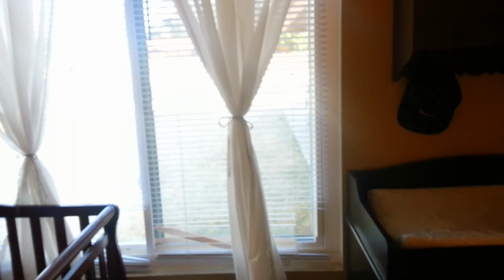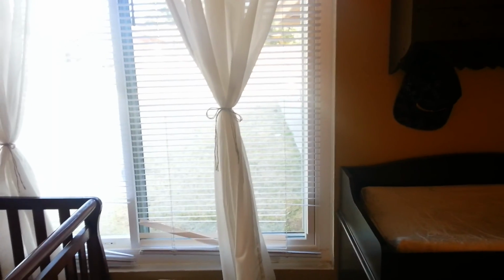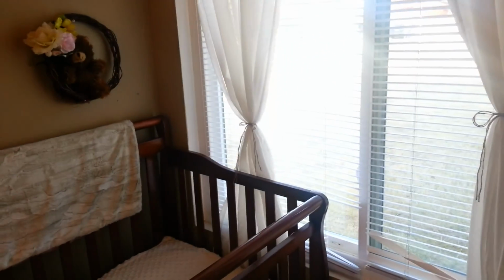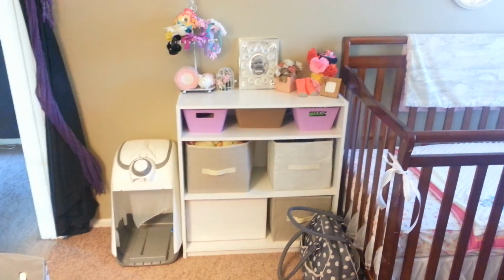So walking into their room, as some of you know, this was originally Preston's room, and I had to do what I could to turn this room into a boy-girl nursery. Preston is 19 months and our baby girl was just born 4 days ago. So we have two sides of the room here. I'm going to show you her side first. When you walk in the room, to the left is her side.